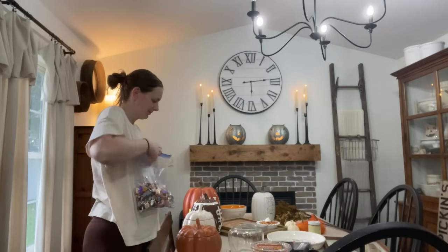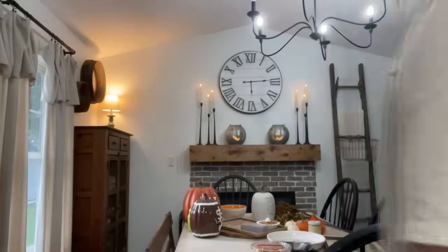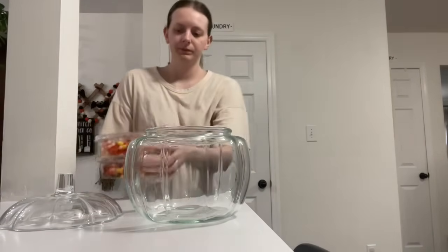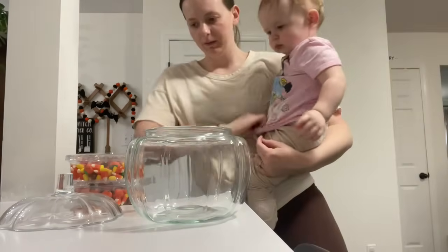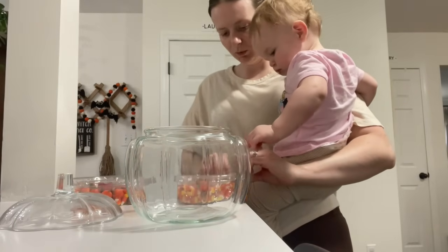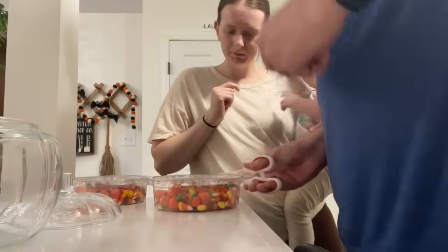So, packing up the extra candy into a Ziploc bag, and then I'm going to go ahead and rinse out the glass pumpkin and give it a good cleaning because we're going to fill it with the candy corn mix. Claire was having a meltdown below me because I was not holding her 24/7, so I grabbed her, and then I needed Nick's assistance because I could not get the plastic off of these containers, so he helped me out and we got to filling up this glass jar.